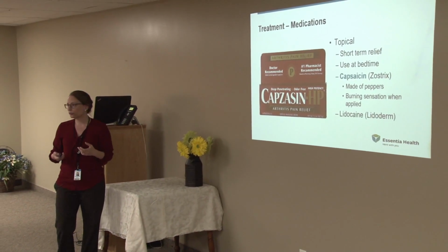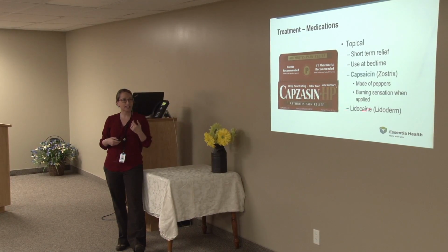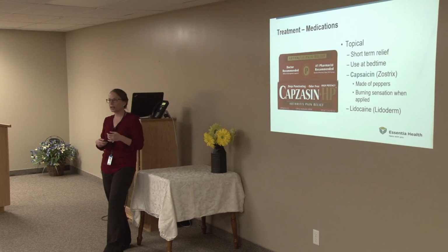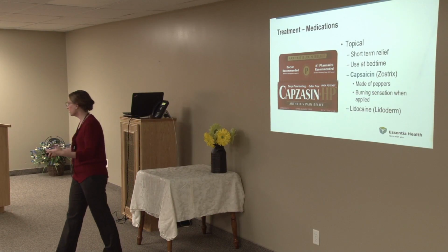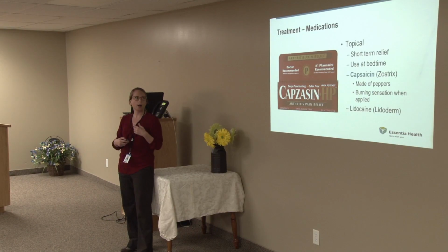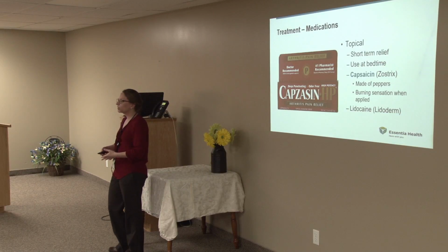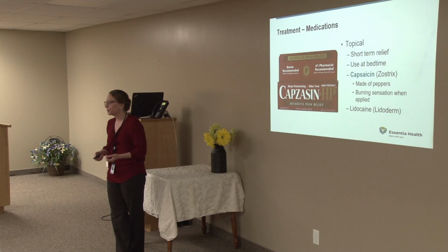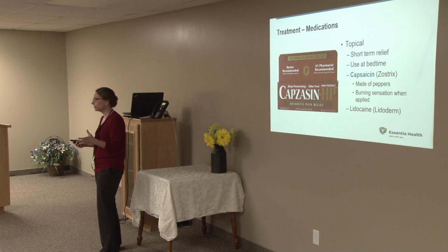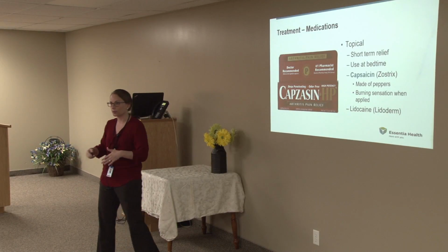Some of the topical treatment options for pain are capsaicin, which is probably my favorite. I like to tell patients to use that kind of at bedtime. So it's, I can't fall asleep, the burning, tingling pain, I just need some rest. That's where the topicals come in, because they're short-lived. We know they're not going to last all day. So it's kind of a nice thing to just help you get to sleep. Now, one of the catches with capsaicin is that it's made of peppers. So when you first put it on, there's actually a burning sensation when you first put it on your skin.